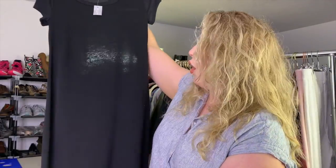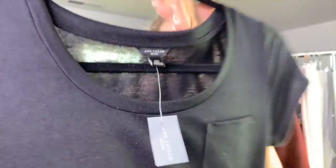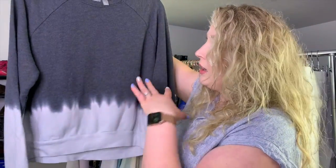Here's another Ann Taylor. It's a black long dress, short sleeve. It is a small petite, and this one is NUMA tagged as well. Another Zella piece, and I actually have joggers that look similar to this. I think I actually showed those to you guys already. This is a size medium. Love the loungewear style, especially that I have the pairs. I think they'll sell really well.